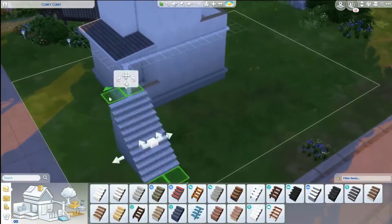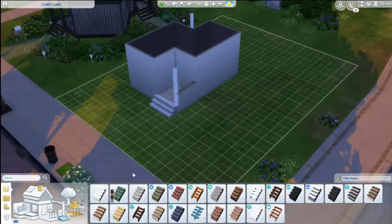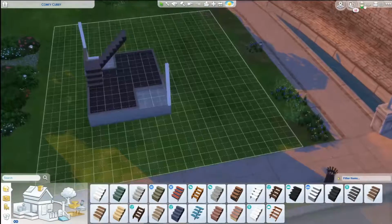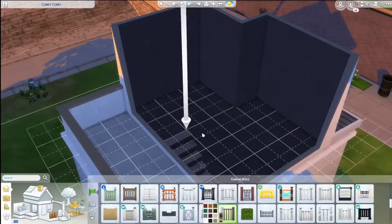So I decided to put that speed build off and just do a tiny house because we don't have enough of those around, right? I didn't just do a tiny house, right?